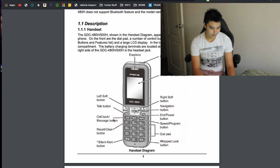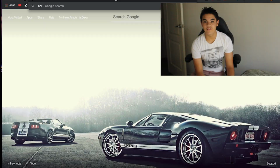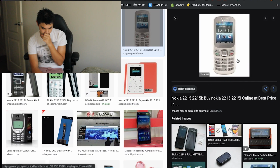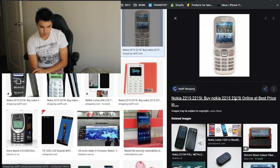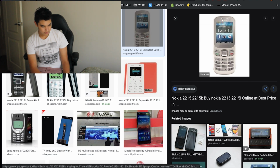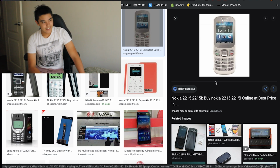The next phone I had was a Nokia 3315. That was a solid phone. Yeah, this is it. No, it was actually a 2215, I mean. Yeah, this is it right here. It was a reliable phone.